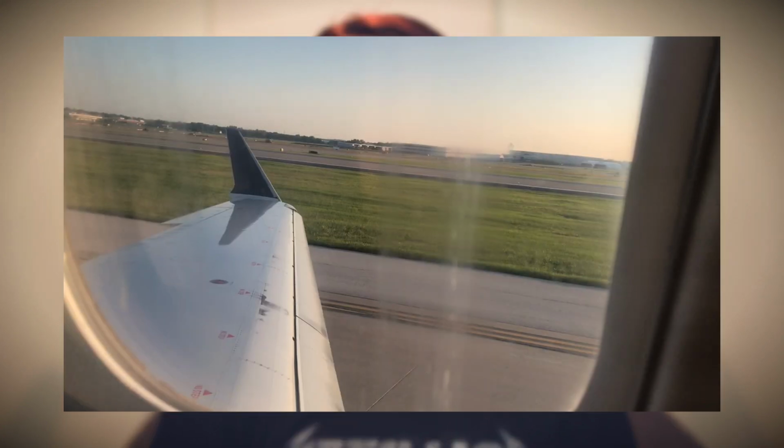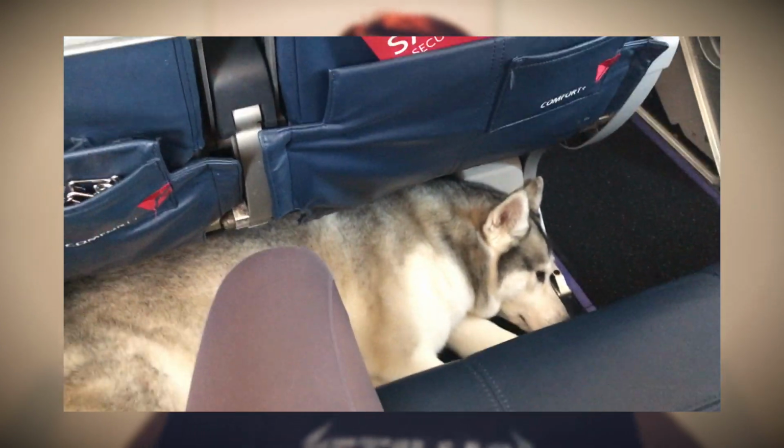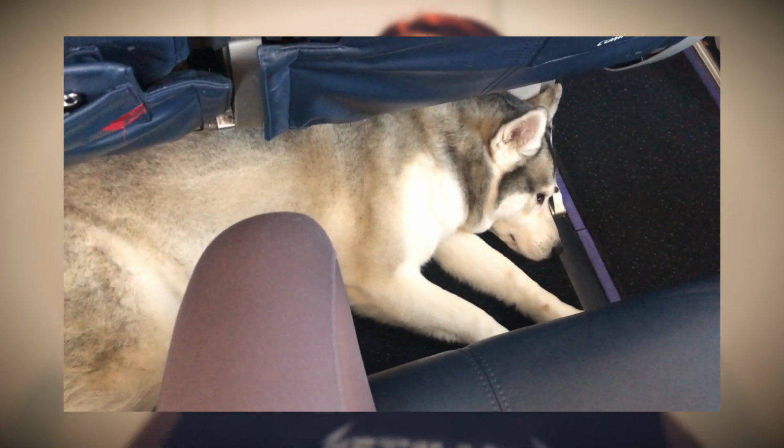Takeoff can be a little bit tricky for some dogs because it is really rumbly, you're moving really fast, there's loud sounds. Voodoo tends to kind of adjust because the G-force is like pulling her back. Sometimes she needs to adjust and I allow her to do that. But for the most part during takeoff, she really just lays down, puts her head down, just relaxes through it. It's not a big deal.